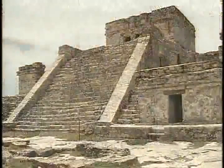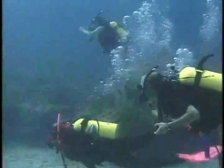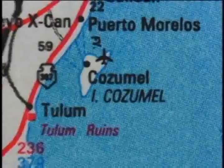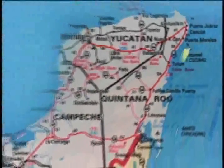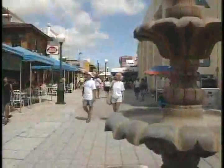Once a religious center for pre-Columbian Mayans, Cozumel is now one of the most popular diving destinations in the world. Located just 12 miles east of Mexico's Yucatan Peninsula, Cozumel has been a popular destination for travelers throughout the ages. San Miguel, essentially the only town on the island, mixes traditional small-town Mexico with a bustling dive culture.